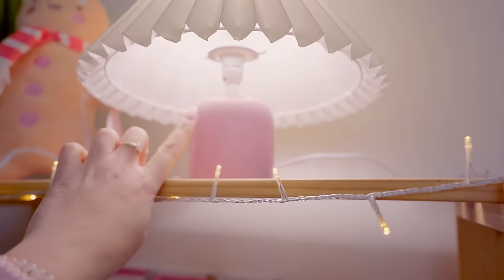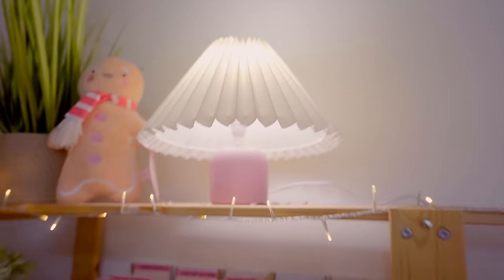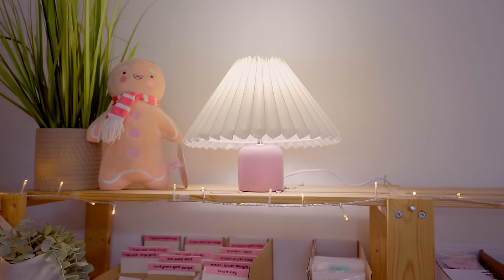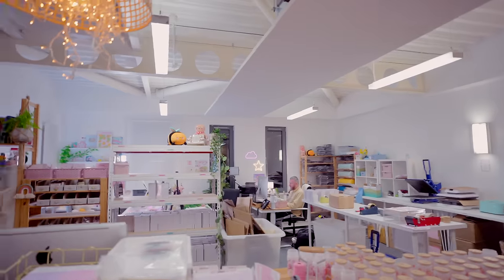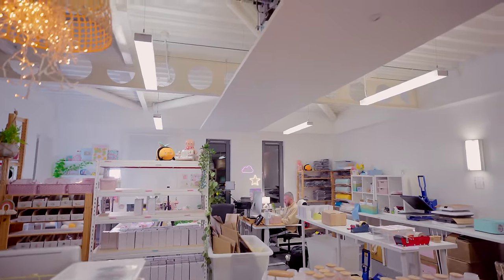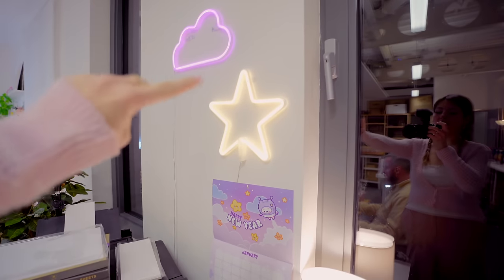This base was about £6 from B&M and this lampshade was around £8 from B&M, I think, or actually that was on offer for £6. And then I don't know if you noticed, but over in Dean's corner over here, we have some of the classic lights of Katnipp that we used to have up all the time.